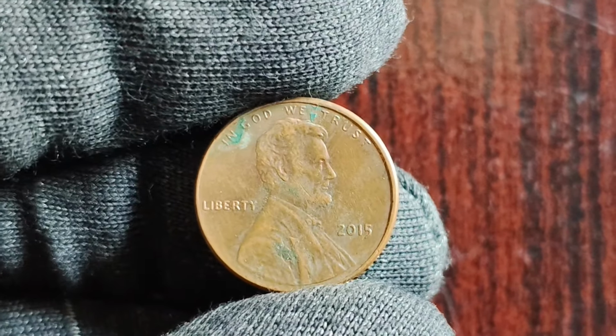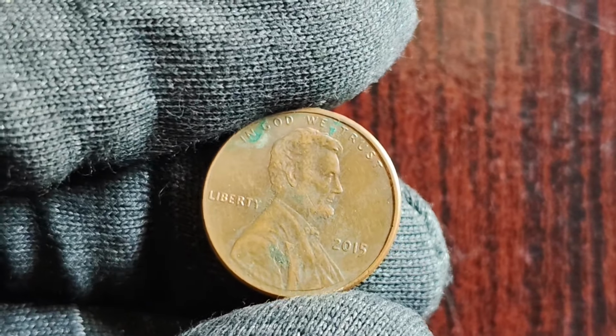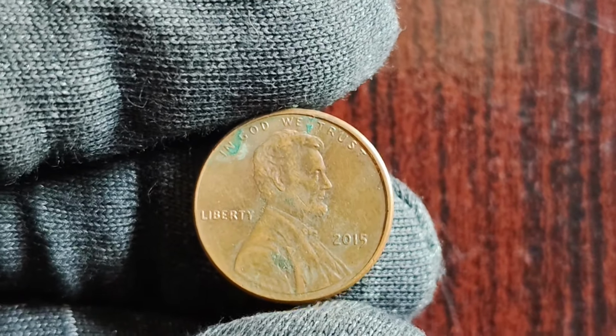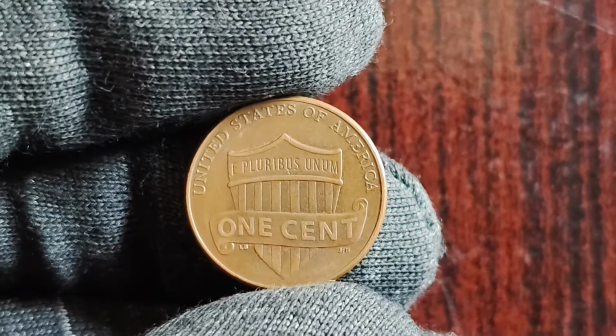First, let's address the no mint mark aspect. A no mint mark penny means it was produced at the Philadelphia Mint, where the standard practice for pennies is to omit a mint mark. So while finding a no mint mark penny isn't unusual, collectors do seek out those produced in Philadelphia for certain years, especially if they possess unique qualities.